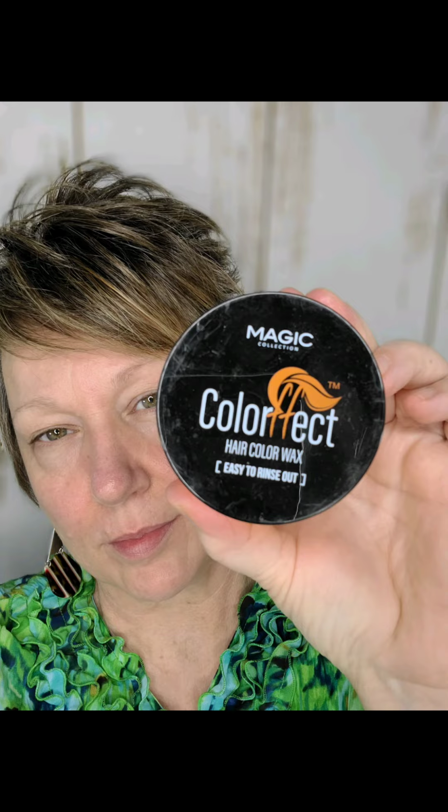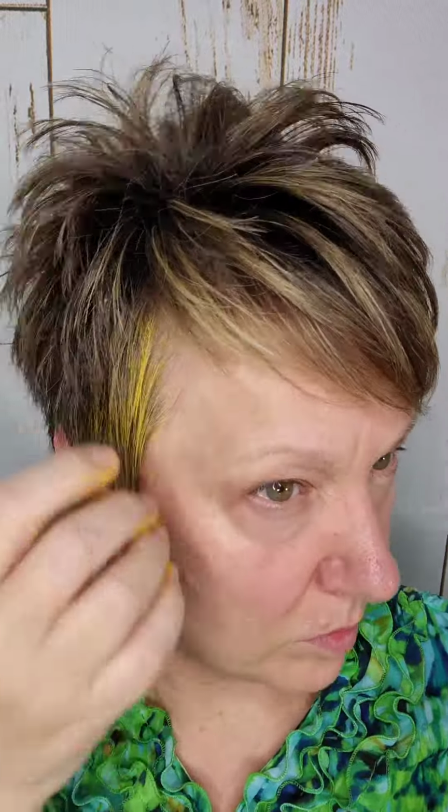Then I found this temporary hair color wax in neon orange. This one's by the Magic Collection. So I thought I'd just place it strategically around my head and use it as kind of a highlight. I love stuff like this because you can just wash it out and you don't have to commit to having a whole new color in your hair.